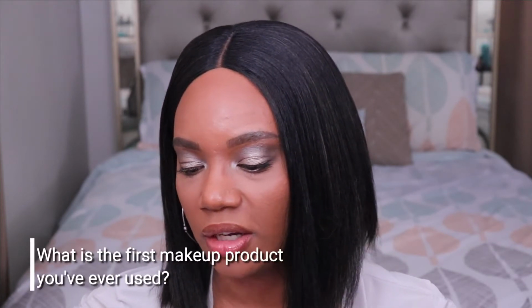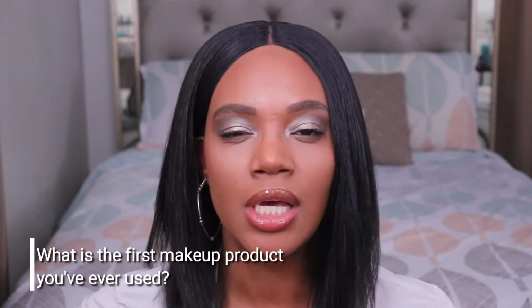So the next question is, what is the first makeup product that you've ever used? And I'm pretty sure that would be a CoverGirl mascara. I'm not 100% sure which particular mascara it was, but I feel like it's the one that comes in the orange tube. It's called the Lash Blast mascara. I feel like I actually did go online to see if I could find out how old that mascara is because I was 16 when my mom started letting me wear makeup.